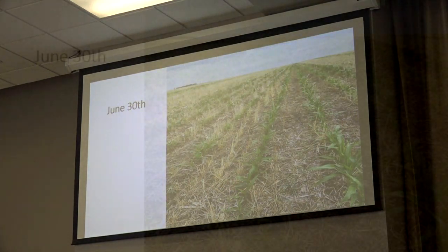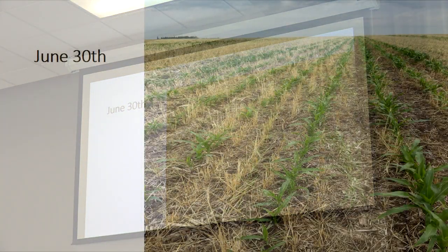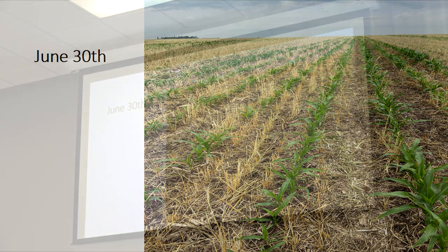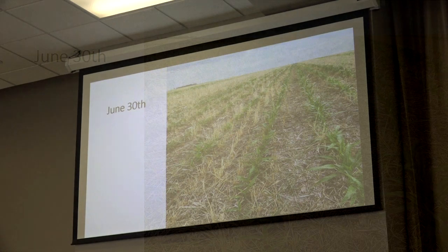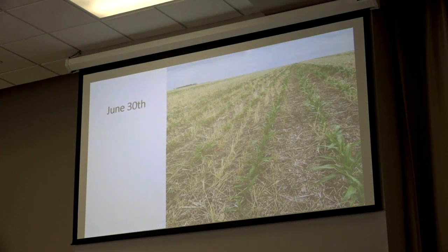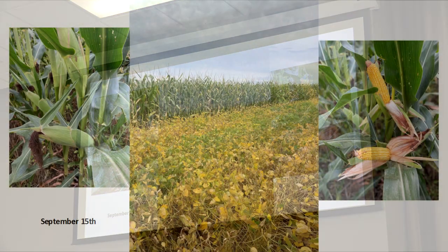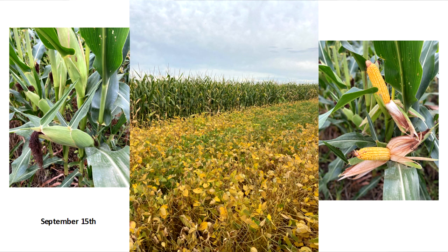This is June 30th. Remember, June 30th, this corn is barely at our knees. Who would have been proud of that field? Not this guy. No, we weren't either. Not at all. Okay, next one. That's what it looked like on September 15th. And I should have been standing beside it because most of that corn wasn't over my head. It was right at my eyes.